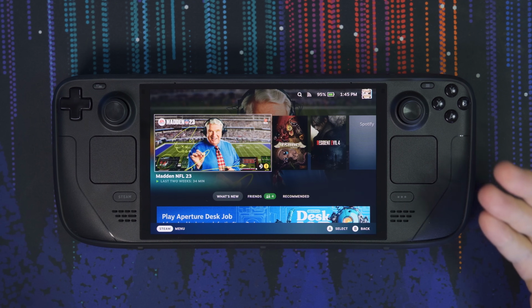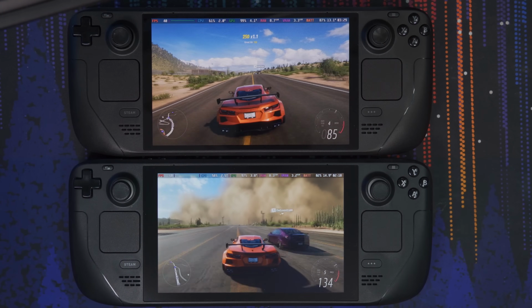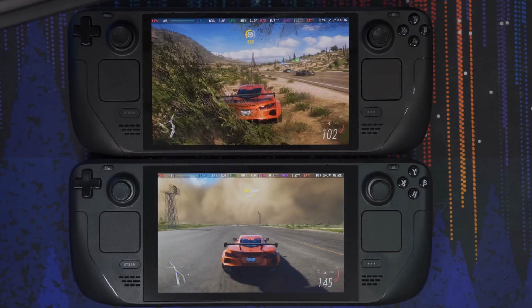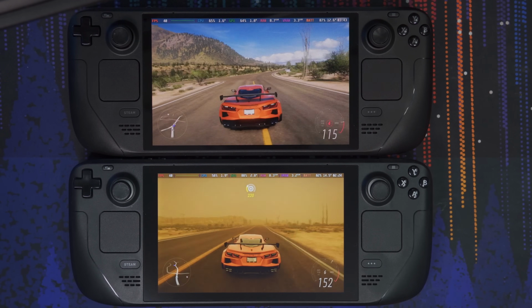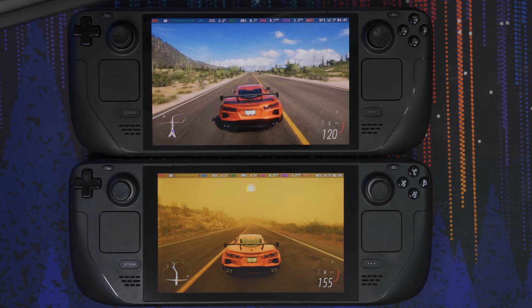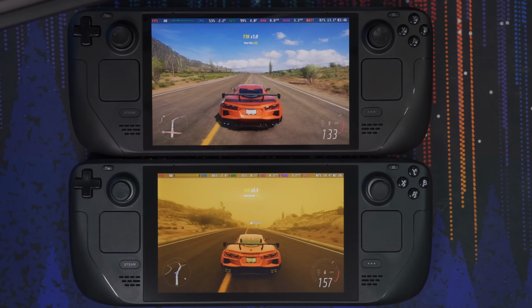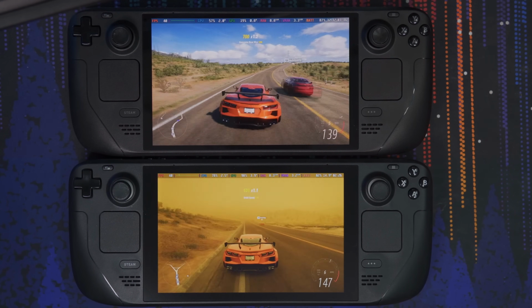Now, in actual practice, what does that necessarily mean? On the original LCD model, they were rating the battery at about 2 hours if you were lucky playing AAA titles, or you could get up to 8 hours if you're doing anything else, like indie titles or emulation or just watching YouTube or whatever. And that was decent. It was definitely good enough for traveling and stuff like that. But if you wanted to do anything outside of that realm, like play a AAA game, for instance, you were pretty much glued to a wall.